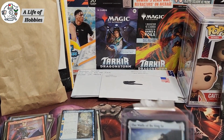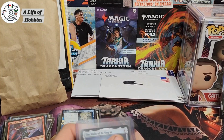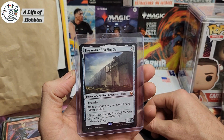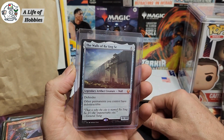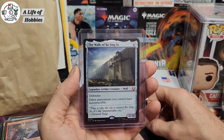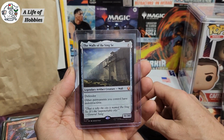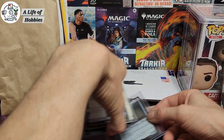This is a pretty neat card. Toughness 30. It's a 0-30. Can you imagine? I can't remember what that card is that allows your defenders to attack as if they didn't have defender, and that they use their toughness to deal damage. I can't remember what it is. Let me know in the comments. But this would be an awesome addition to that. I don't care if it costs 8. It's an artifact. There's ways to bring these in cheap. So, the Walls of Ba Sing Se.